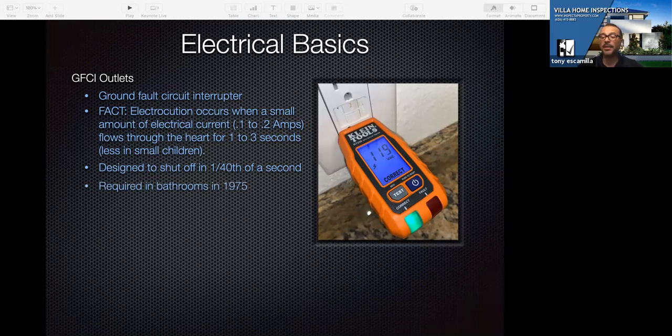In the bathrooms, this is where it gets a little tricky. Well, there's supposed to be one in the bathroom. In the bathroom, it wasn't required until 1975. So if the house is newer, it's a recommendation. It's not a requirement.